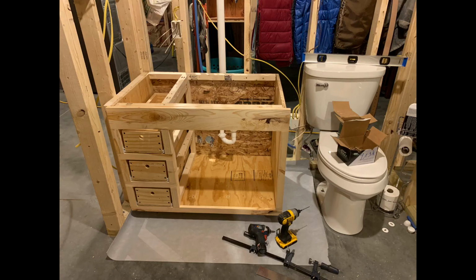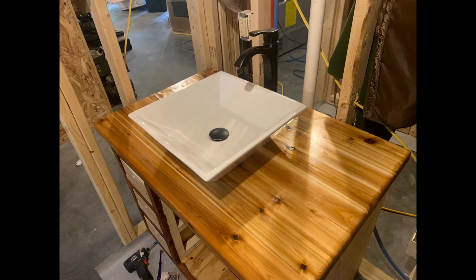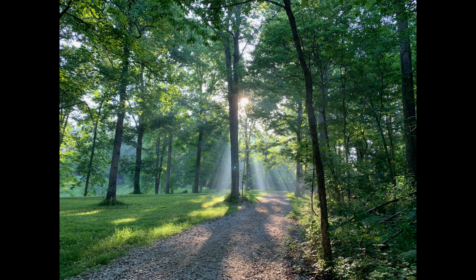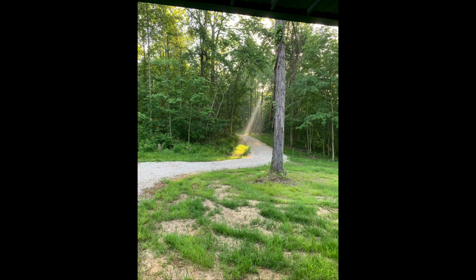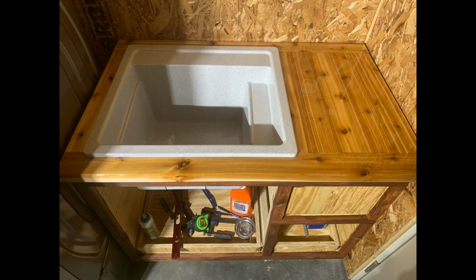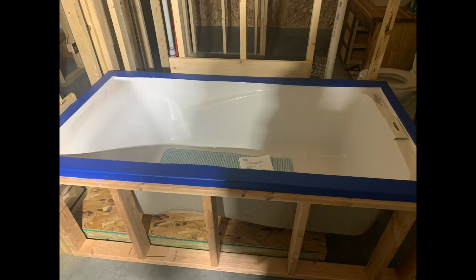Maggie's built all of our cabinets inside, so this is the cabinet she built for the guest bath. She made this top, and of course we put this vessel sink on top of it. We think it turned out really well. So this is our laundry room, and again, Maggie made the countertop. She used an epoxy with that, and we put the mop sink in there.